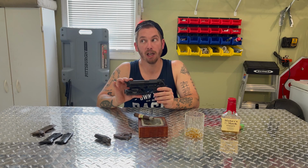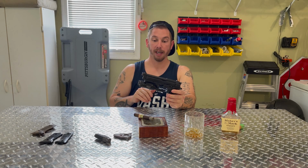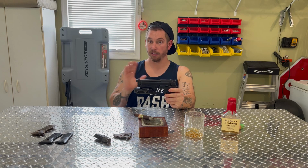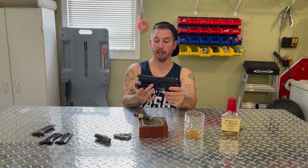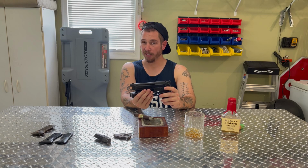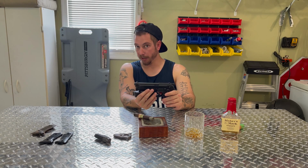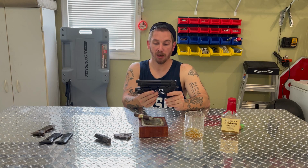I think the episode before this, episode 13, was on the G43, which is a single stack that doesn't have a rail on it. They have an option that's just a rail that mounts on there. I haven't gotten that. I've thought about it. Don't know anything about it, but they have a bunch of different options, really cool stuff that they make.